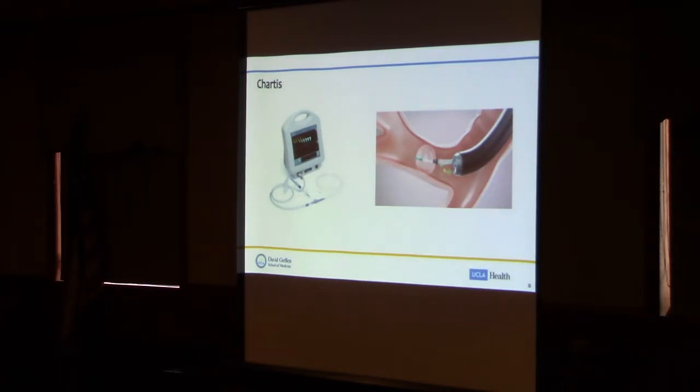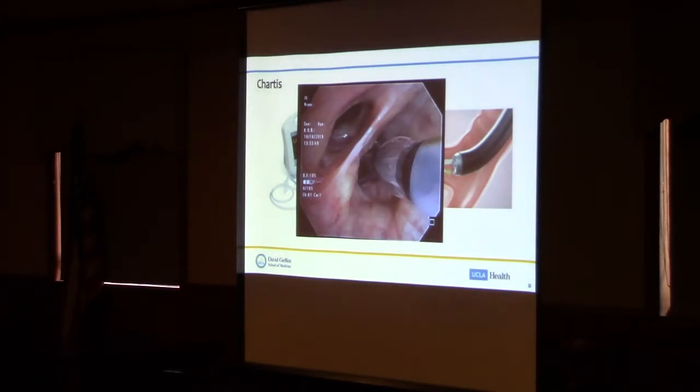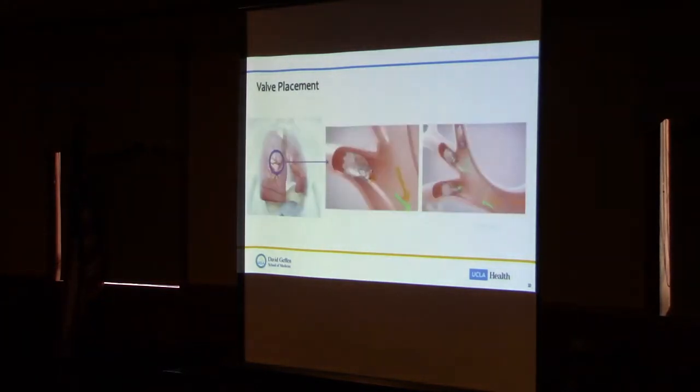So we do this part of the procedure first. Again, you're asleep for all of this. This is a picture I took yesterday, actually, of the little catheter and the balloon in the airways. So this just tells us whether or not that collateral ventilation exists. And once we say, okay, there's no collateral ventilation, yes, we're going to put valves in, this is how they look. So this is a nice little diagram of how this guy sits in the airways, and it allows the area to collapse behind it, but allows things like secretions and whatnot to exit.